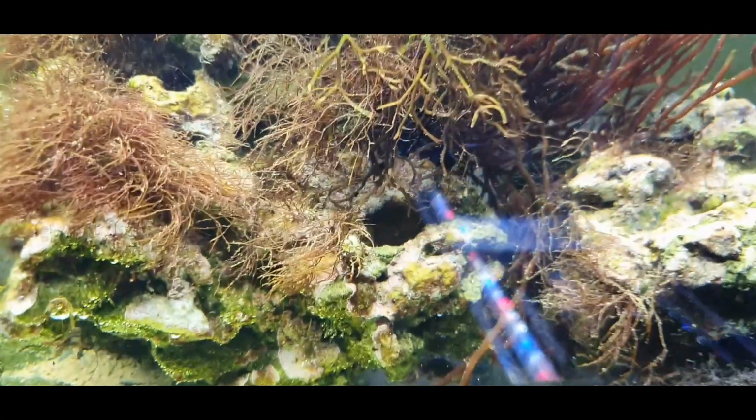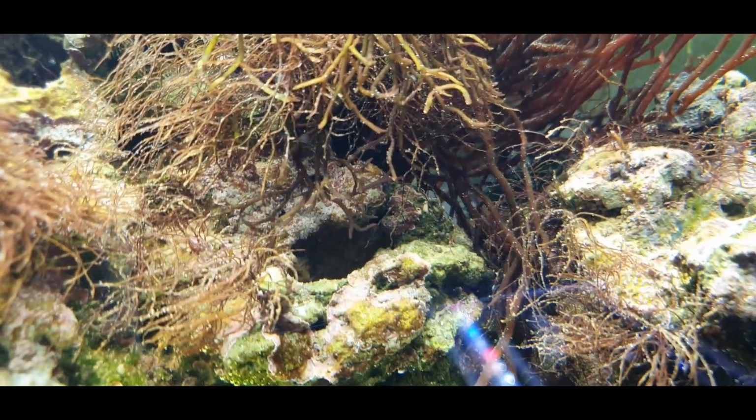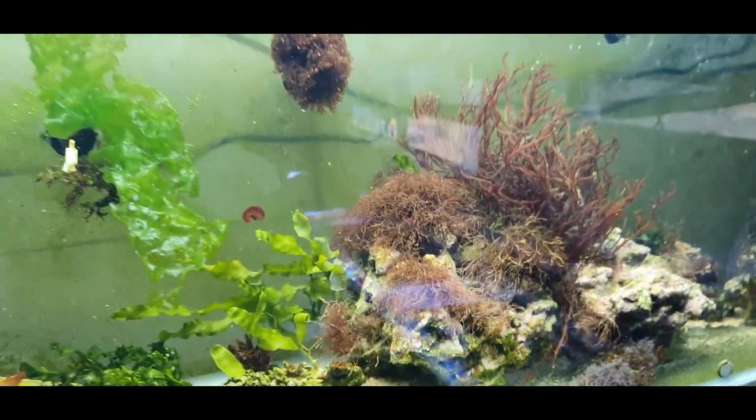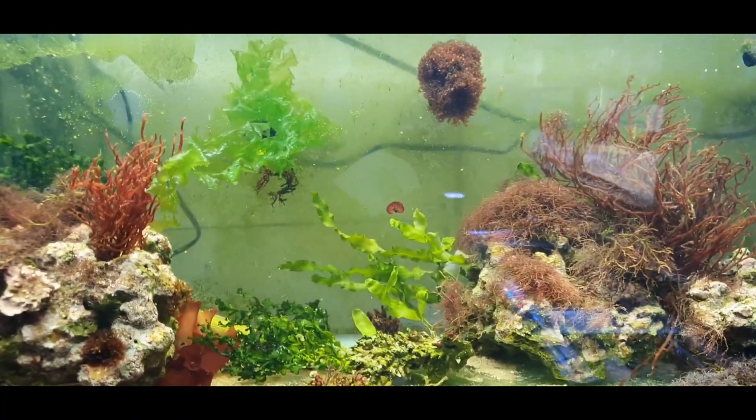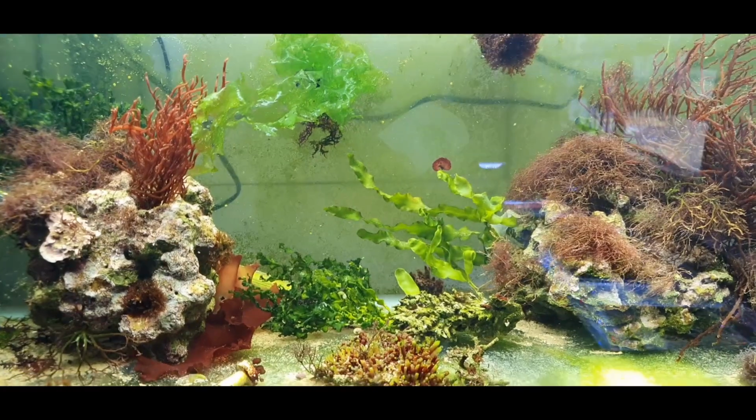However, things that have died back, like this Gracilaria on the rock, are sprouting new bits. So I reckon what's going to happen is all the bits that were used to the low light are going to die, and then it's going to regrow with stems that are more used to brighter light.